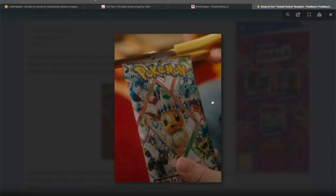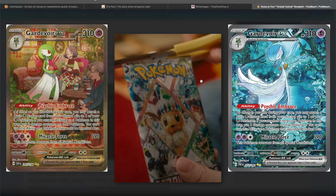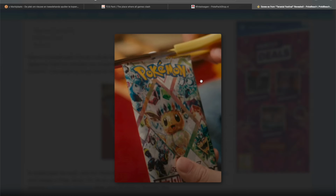But that does not mean it's not possible they're going to be in this set with their EX version, right? Koraidon and Miraidon have been in multiple ones. Same with God of War. God of War even had 2 EX SIRs in different sets. So why couldn't it happen with this set? I think it's definitely possible.